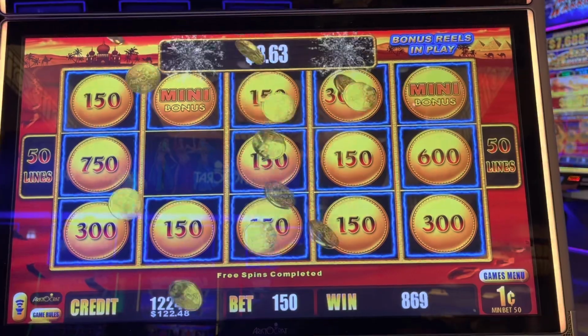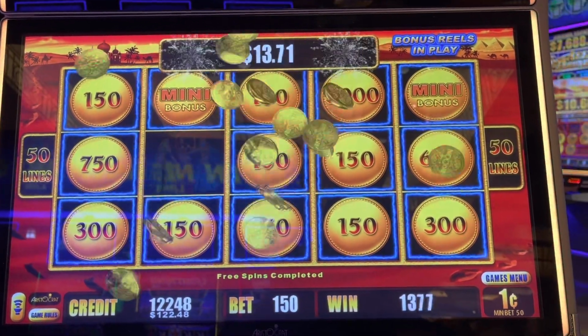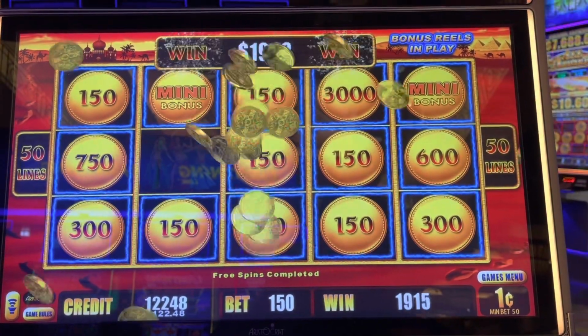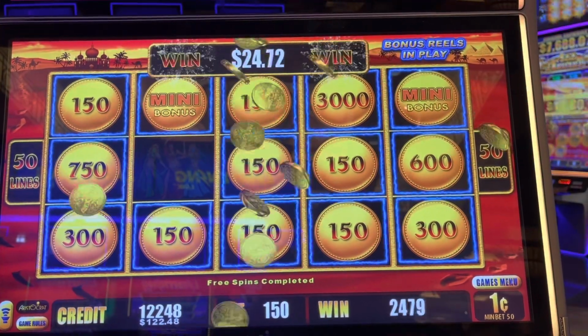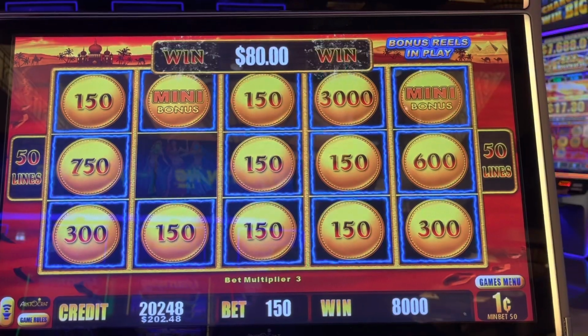50, we're up to 200. Let's enjoy this coin shower for some good luck here. I think we're going to hit the grand on this machine, guys. That's four bonuses four times and we've got 15 coins. So, let's keep going here.